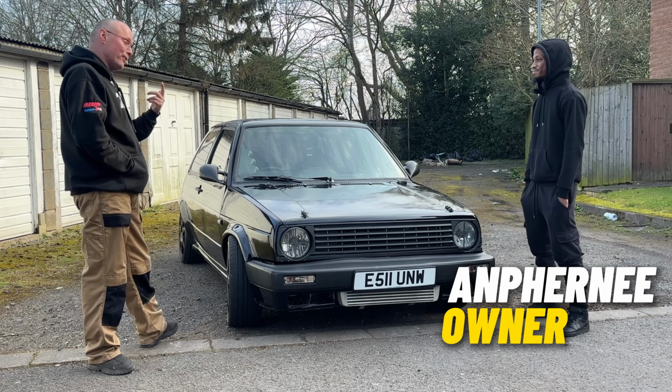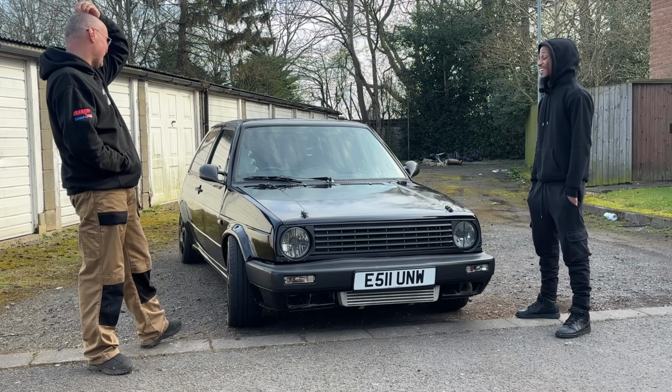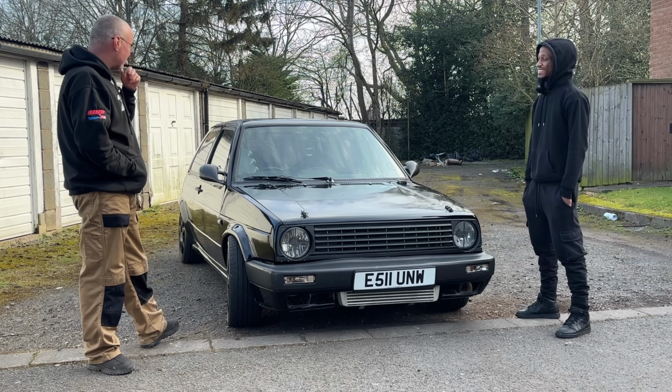He double looked, didn't he? He was expecting the guy on the bike, wasn't he? So for me, I salute this stuff, but the purists are going to hate that it was a 16 valve, probably a big bumper, and white. I wonder how many white GTIs there were.